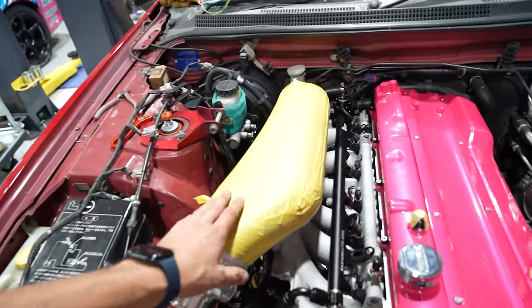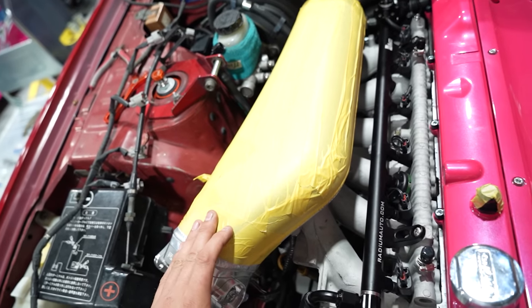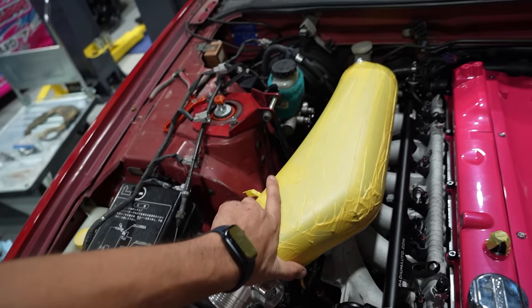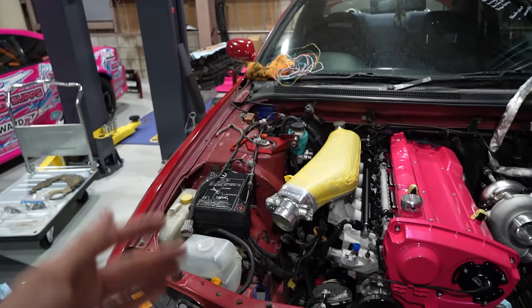Also, I noticed some comments in the comment section asking why I painted my manifold yellow. This is actually masking tape. And this is just to protect the manifold's finish from getting scratched or nicked and stuff like that while we're working around it and doing all the wiring. Once the car's running, that comes off.